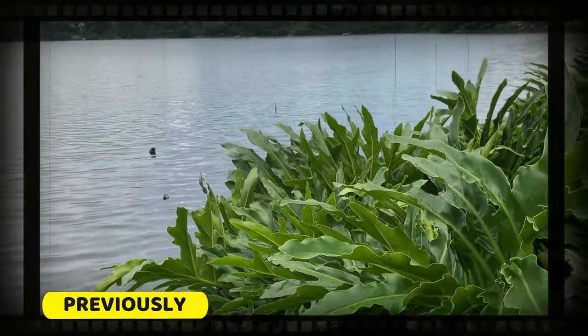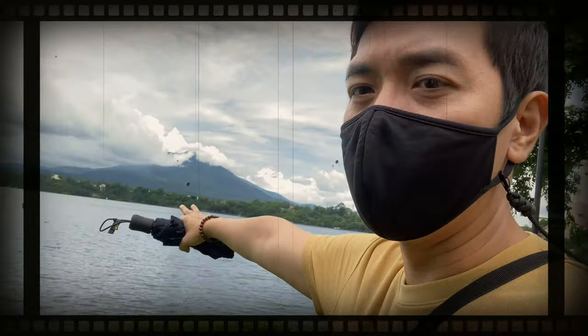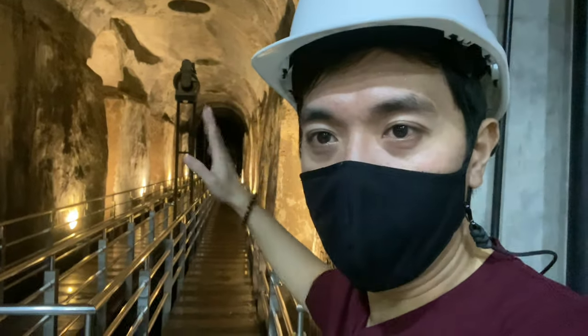Previously, we explored Sampaloc Lake during our weekend staycation in San Pablo, Laguna. And this time, we are going to explore the underworld in this hidden, historic water tunnel in San Juan City.